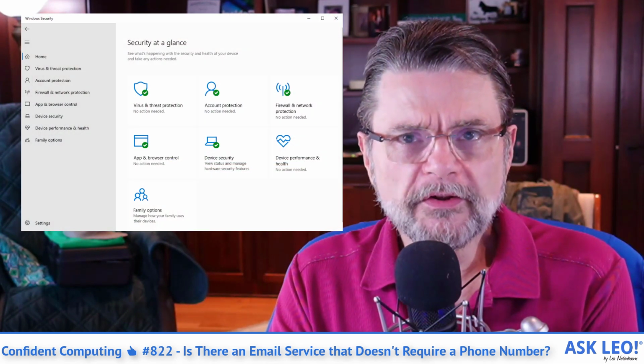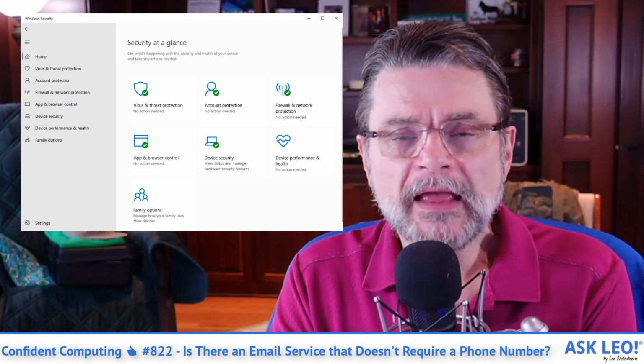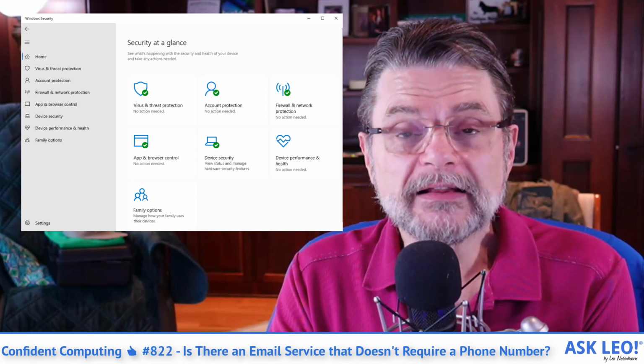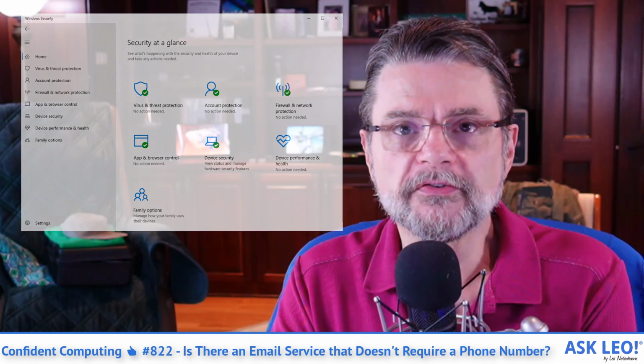If you're running Windows Defender, aka Windows Security, on Windows 10, I'll run you through the steps of exactly how to do that in How Do I Run a Full Scan Using Windows Defender.